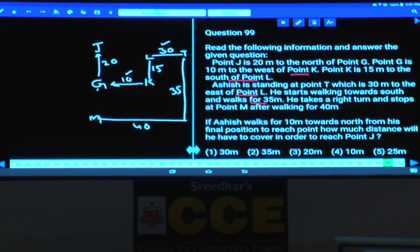Now G and M, what is the distance between these two? Here it is 15, isn't it? Out of this 35, this will be 20. Hence, what is the distance between G and M? It is 20.